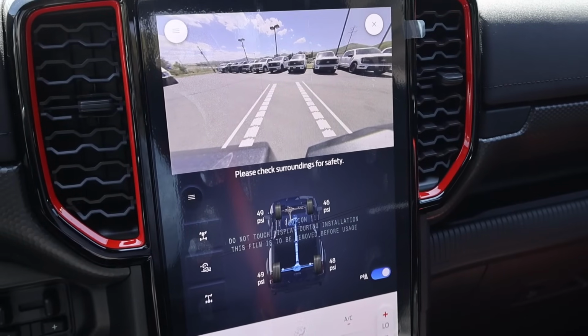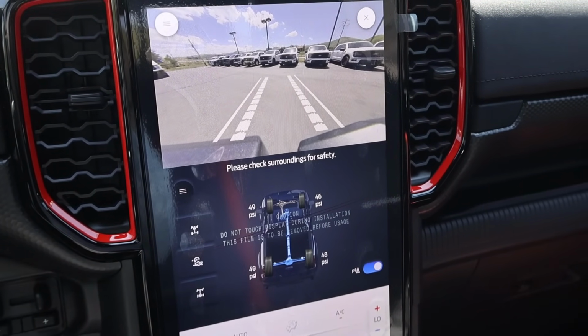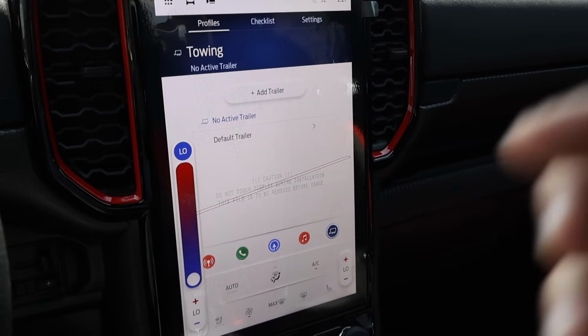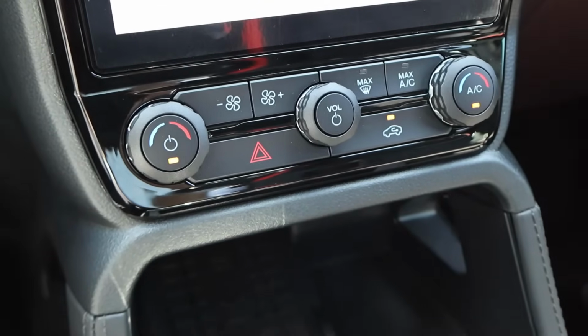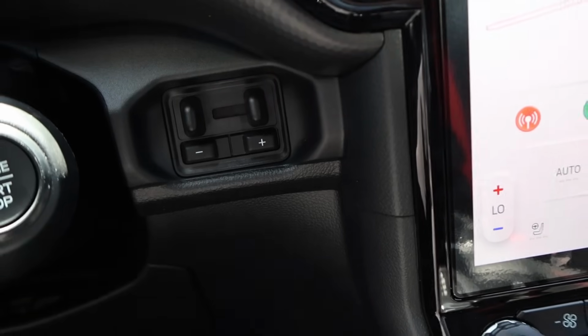Now, a lot of the off-road tech is built into the screen, like the diff locks for the front and the rear, and your off-road cruise control as well. Which, although is not ideal, I will say that the infotainment system itself responds very quickly. They at least give you some physical buttons for the climate controls. We also have a wireless phone charging pad, some USBs. No truck is complete without trailer brake controls.